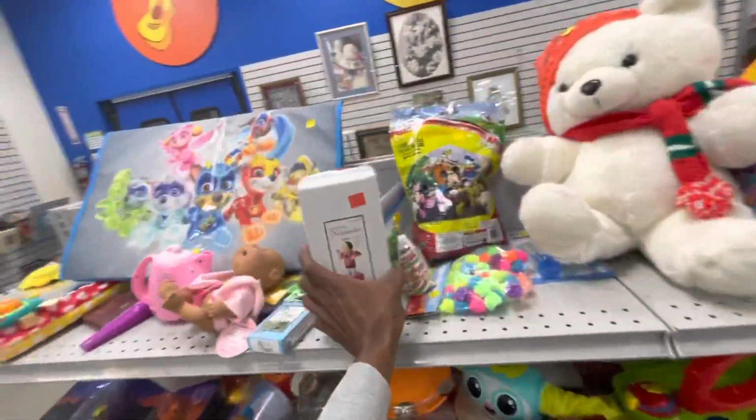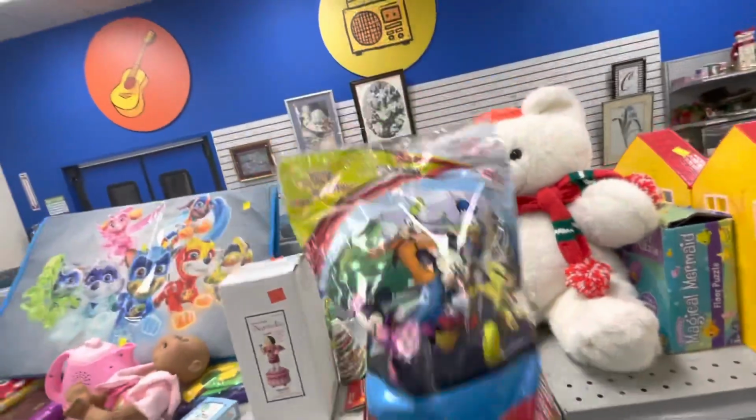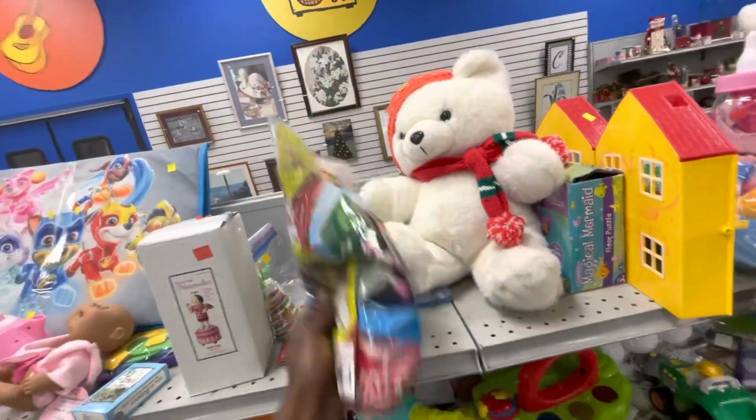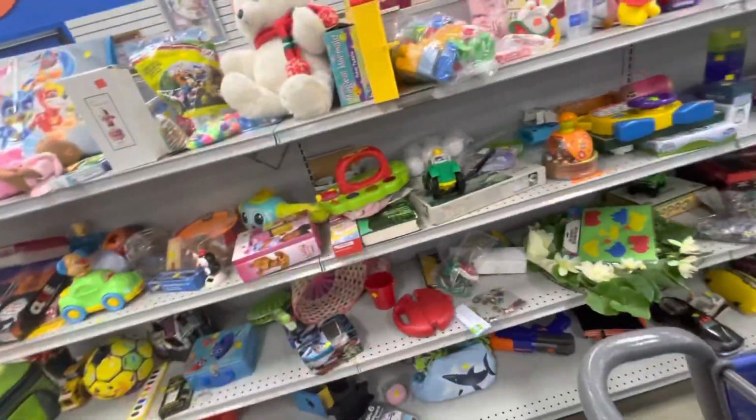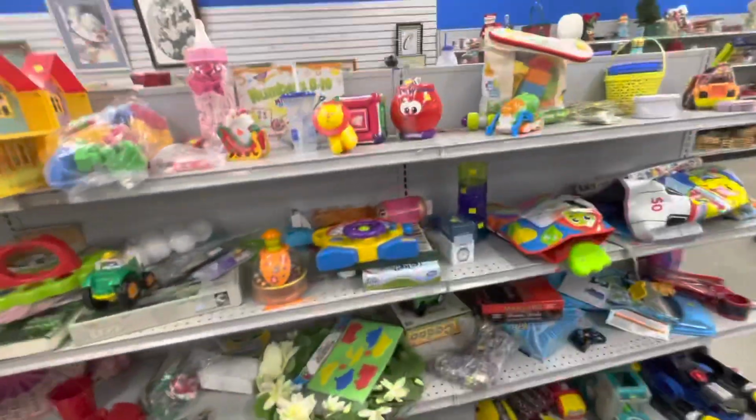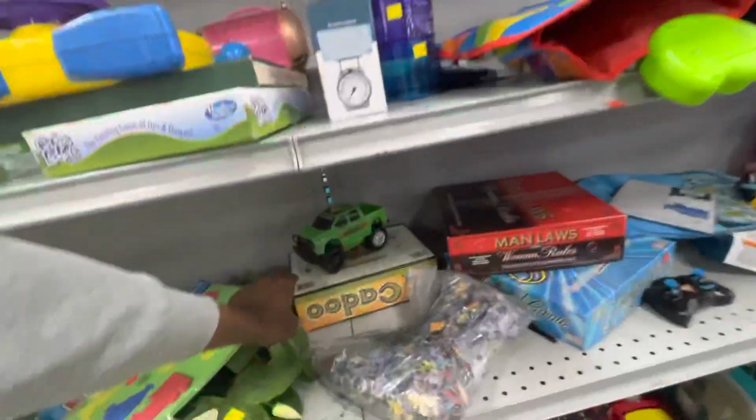Then we move on to the toy section of Goodwill. Then we see this Disney toy, which I'm definitely going to put back because I got Veroed for selling Disney items before, and it was puzzle pieces. So I make sure I don't pick any of that stuff up anymore.